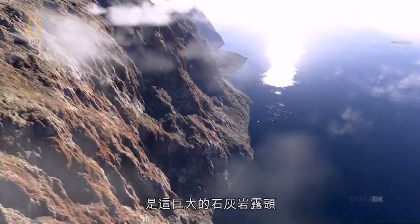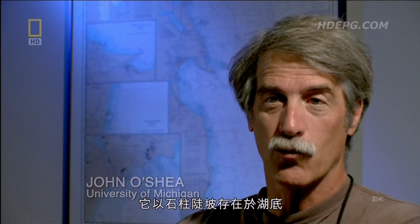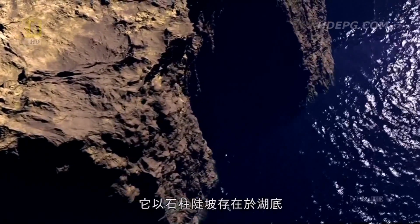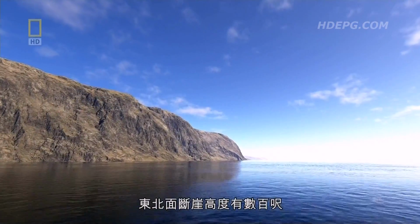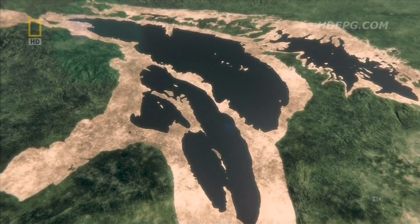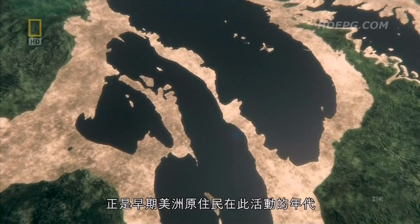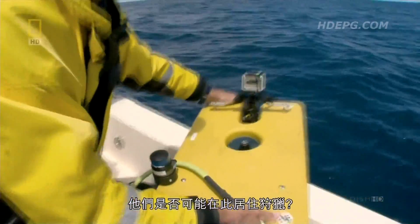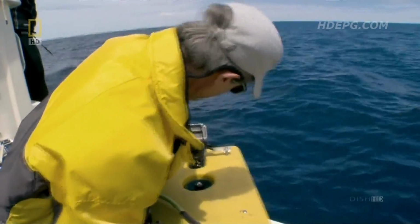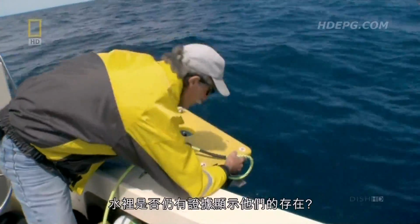It's this massive limestone outcrop that resisted the ice sheets, and it exists on the bottom as a very striking column scarp of sheer rock that on the northeast side drops away hundreds of feet. As this land bridge was exposed during the very years that early Paleo-Americans roamed the continent, could they have lived and hunted here? And after all this time, could anything underwater still show signs of their presence?